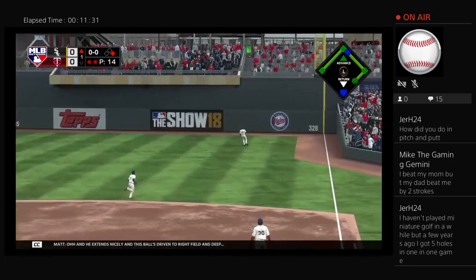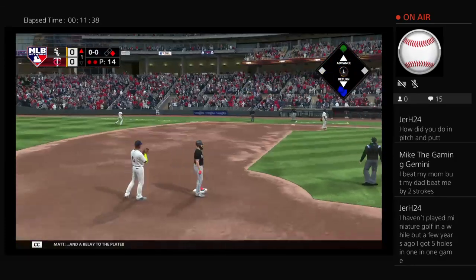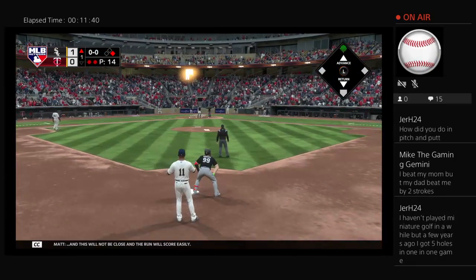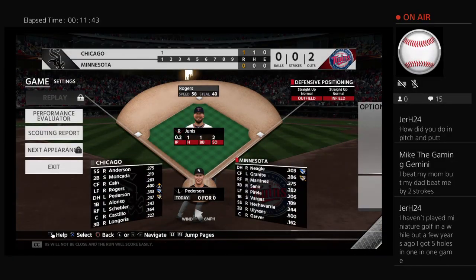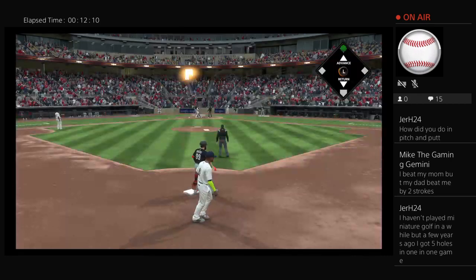He extends nicely, and this ball's driven to right field and deep. But that'll stay in the park as it's off the wall, and a relay to the plate. And this will not be close, and the run will score easily.